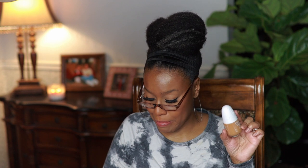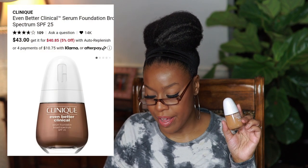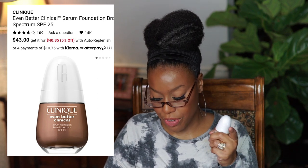All right, so next up, I have a foundation. Yes, ma'am. This is the Clinique Even Better Clinical Serum Foundation, and you already know by the name why I like it. But just let me quickly tell you everything that it's got in it. First of all, it's full coverage, and it's full coverage without looking full coverage. I did a review on this. I'll try to link it up above as well as down below if you want to check it out.